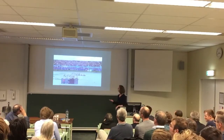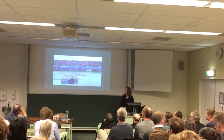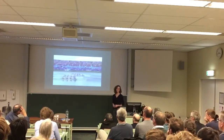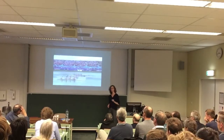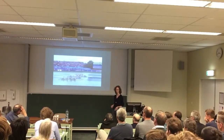This one was raced with 4 persons per boat, but it can also be 1, 2, or 8 rowers. And just the basics: the aim of rowing is actually pretty simple. You have to go as fast as possible from start to finish. That means rowing performance can be defined as the average boat velocity during a race.